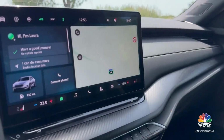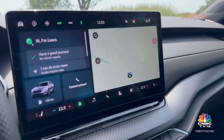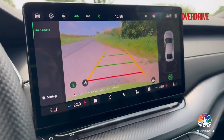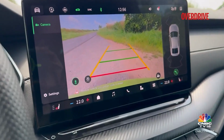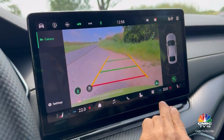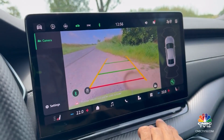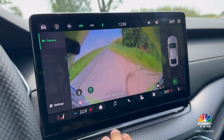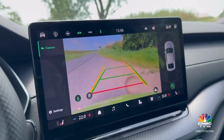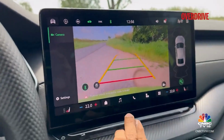You don't get the CarPlay or the Google Maps over here. Then this is your cameras. It doesn't get a 360-degree camera on this particular car, but I'm sure that option would be there. Then you have a camera cleaner as well. You just saw that, water being sprayed on the camera. And then you have a wide angle view if you so need. These are going to be dynamic guidelines, and then you have parking sensors at the front and at the rear.